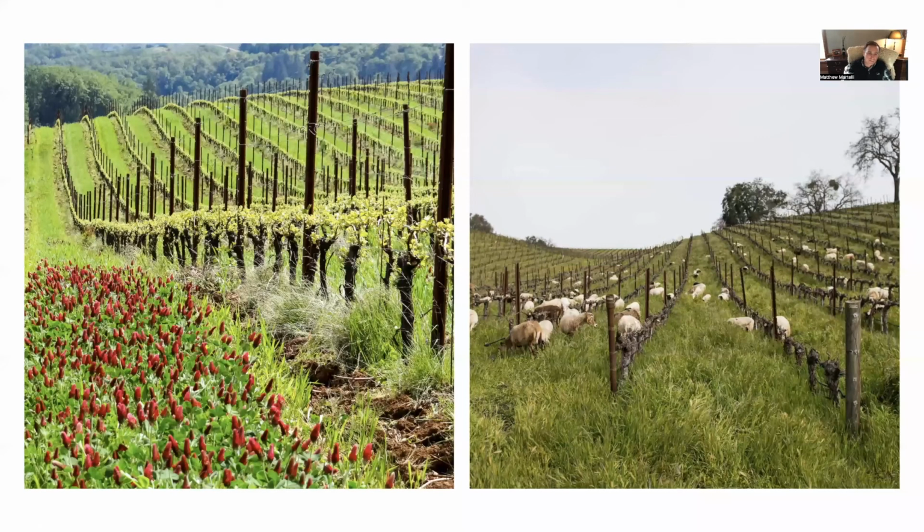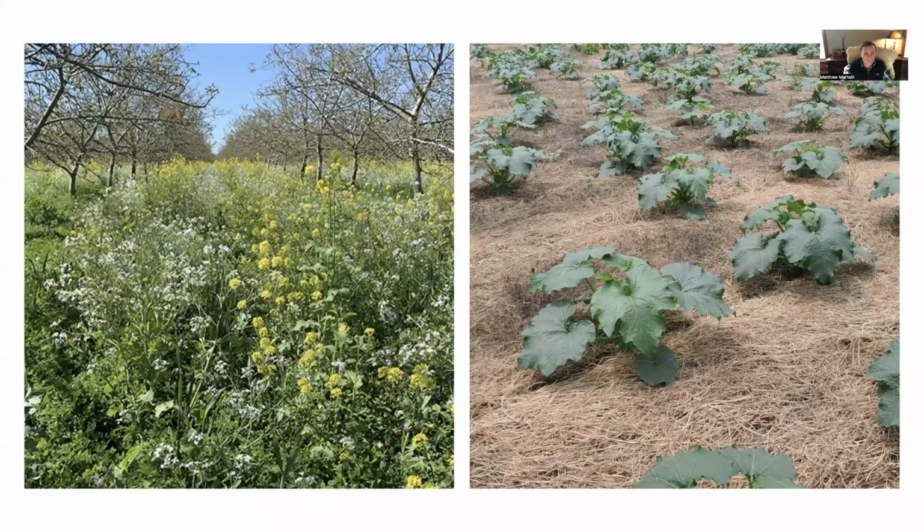So, regenerative agriculture, though, is not just for corn, soybean farms or cattle farms. Here's regenerative vineyards. On the left, they've got a diverse cover crop with crimson clover, and on the right, they're integrating sheep into it in the off season. Regenerative orchard on the left, cover crops in between the trees. No-till pumpkins on the right.